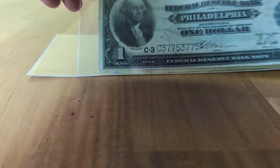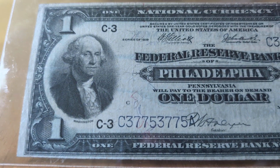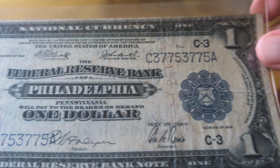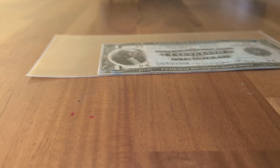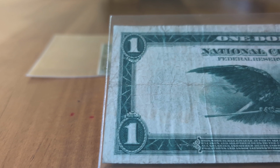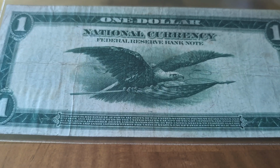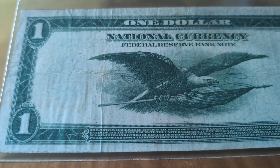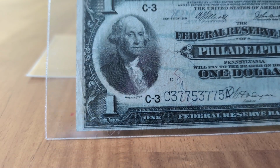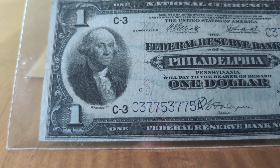All right, next. This is a repeater note, 3775, 3775, on a 1918 1. These are so cool. I've recently got some of these fancies, both radars and repeaters. They're cool notes to have. This one's circulated. There's that big green eagle on the back. Really great notes. I think this one's going to get a VF30. Even with the wavy paper and stuff, the paper's real solid on it. This one could throw an EPQ. There's just no issues with it, and the embossing on it's really good. It's still got some life in the paper.